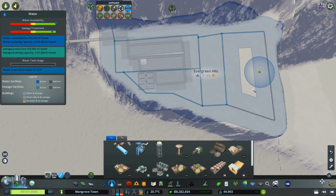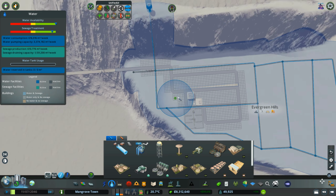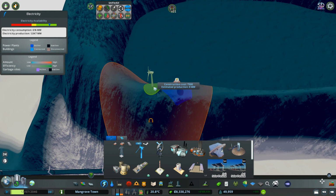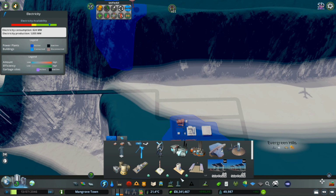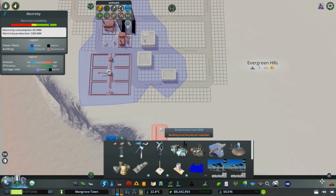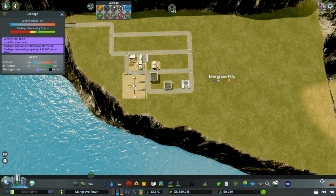Because, you know, we have some complaining companies that don't have raw materials, and it's kind of annoying. Yeah, that thing needs power, so no issues there, as long as we put a wind turbine there. And for the guys downstairs here, I'll just give them a parking lot like this, and another one like that. That will do.